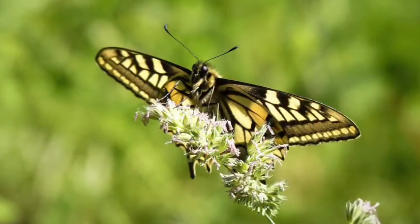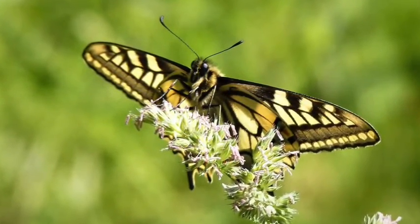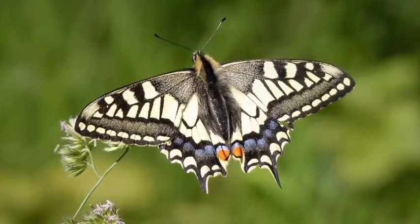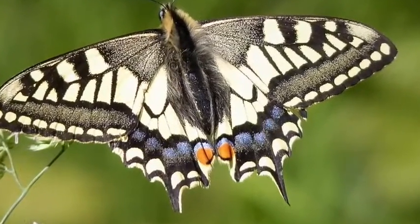You just can't look at butterflies in Norfolk without including the swallowtail. We have our own subspecies here in Norfolk, Papilio machaon britannicus. In Britain, they're only found on the Norfolk Broads and into the Cambridgeshire fens. They're our largest butterfly, and you just can't miss them. They have yellow wings with black veins and a little splash of red and blue on the hind wing. Absolutely stunning.